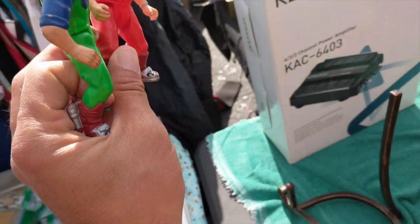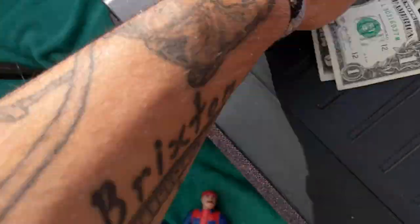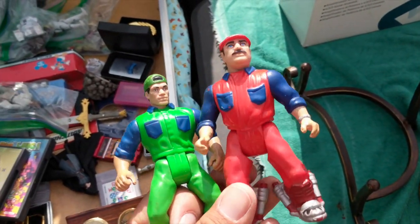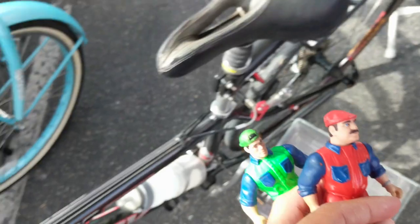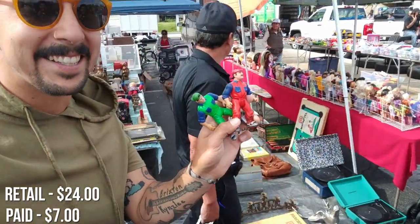How much are these? $4 each. She just said yes to $7 for both. Nice. Yeah, I enjoy them. Thank you. Ricky will be jealous. Yes, I know that. $7 for both. I hate you already. Oh, that's cool.